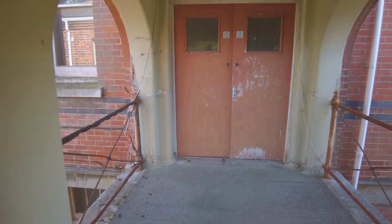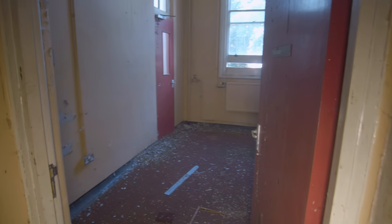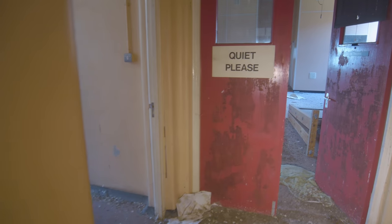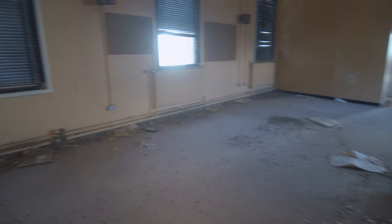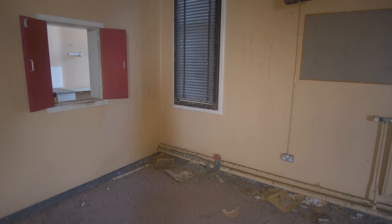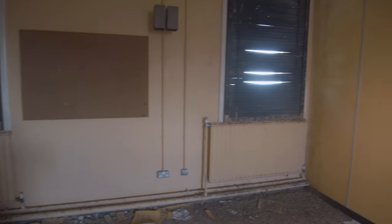God, you can smell pigeon poo the moment you get up here. Pigeon poo. It's that unmistakable odour. Quiet, please. Pigeon poop. And black shutters to darken things down during the daytime.